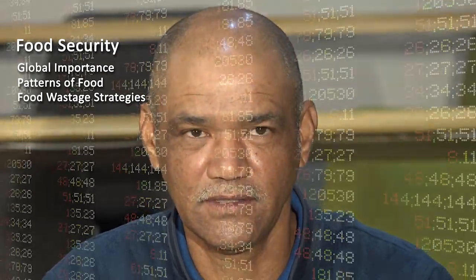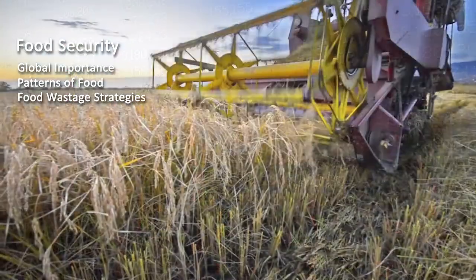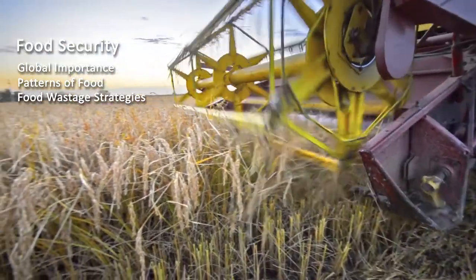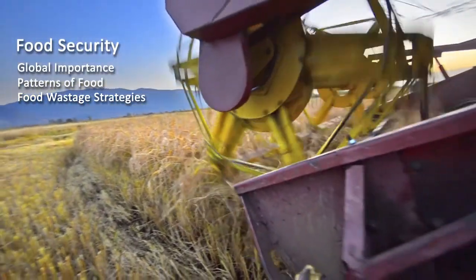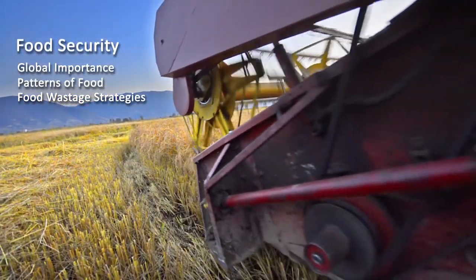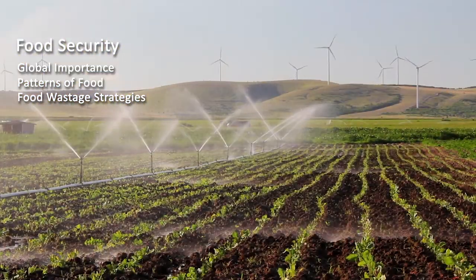Food security is a matter of global importance. You would know that the population is set to increase to 9 billion by 2050, and that we would need to almost double our food producing capacity. It is also a known fact that up to 30% of all food produced currently is actually wasted.